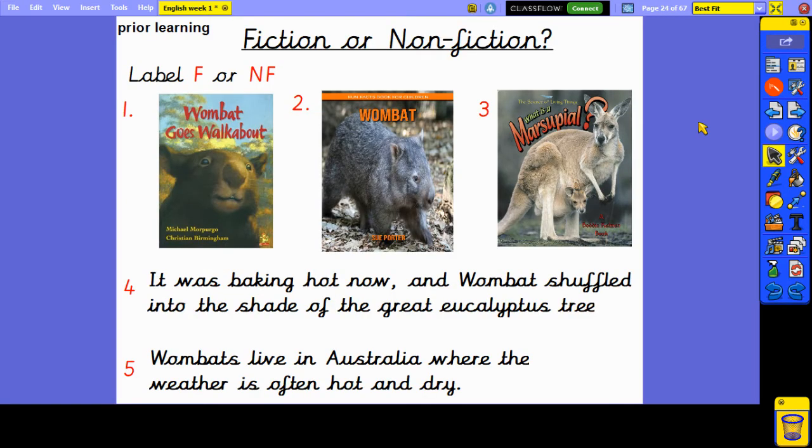Just to warm your brains up and remind you of what you learned yesterday. I've got 5 books or sentences here. You need to decide if they are fiction or non-fiction. A reminder that fiction is a made-up or imaginary story, and non-fiction tells us facts and information. On your sheet, write down the numbers 1 to 5 and label them with an F if you think they are fiction, or an NF if you think they are non-fiction. Pause the video while you do this.